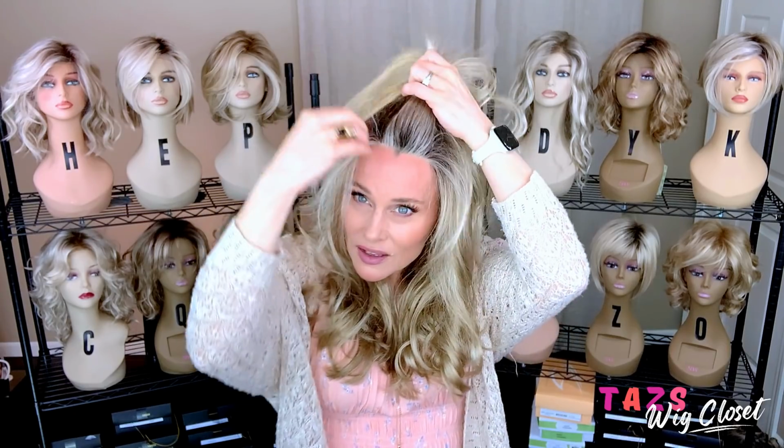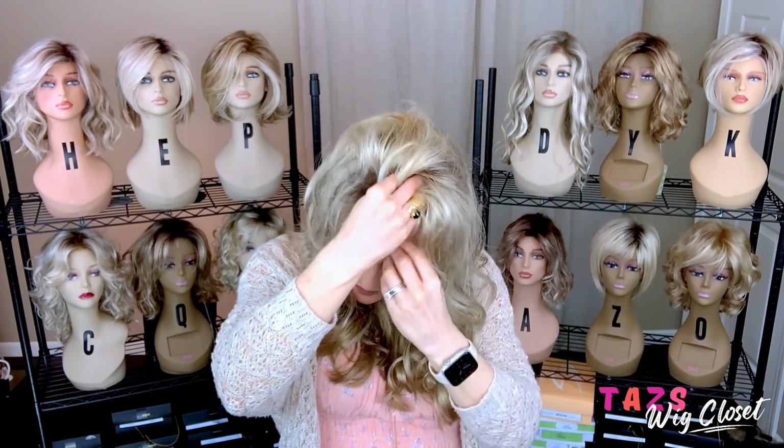These monofilament features are hand tied, hand knotted. They really need your help to wake up because once you do, they'll each move independently. They'll give you a really nice natural movement. You'll be able to style it a lot easier. So I just kind of swirl across the monofilament there to wake up those fibers.